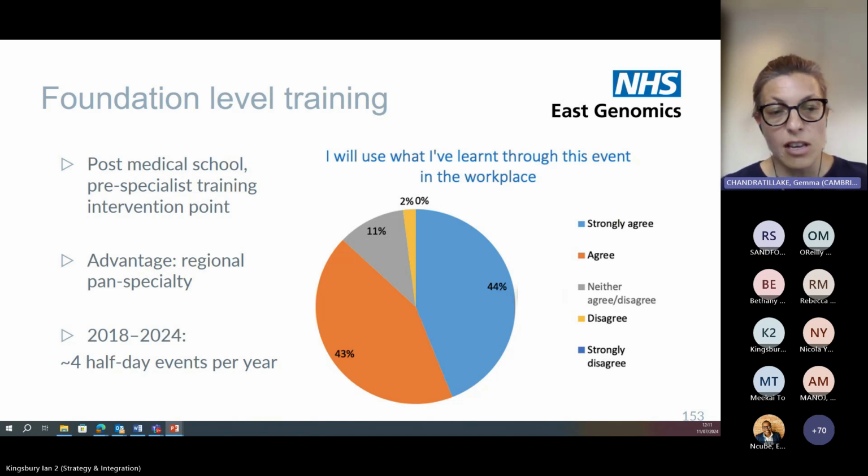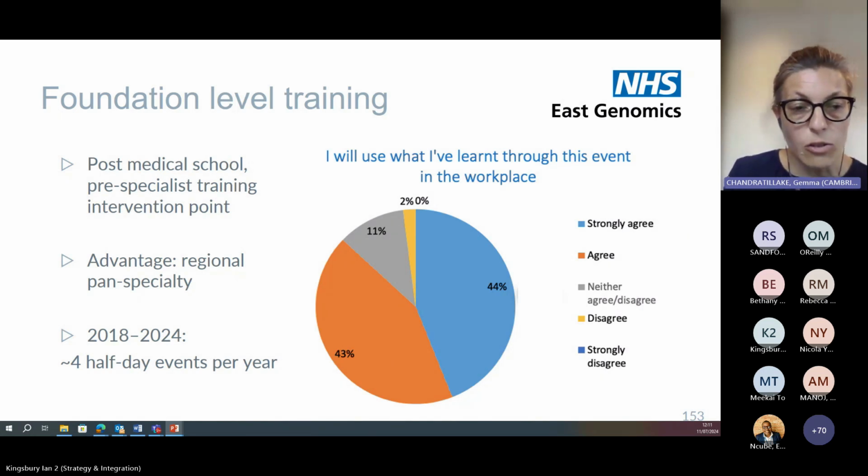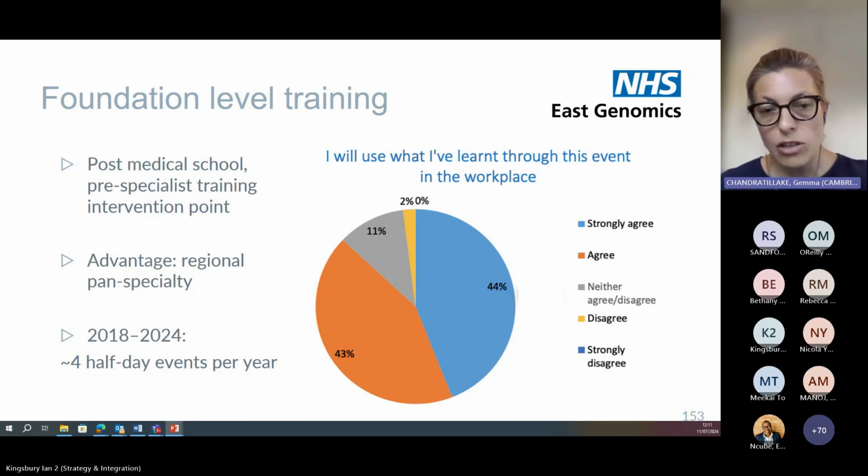What we have noticed is that over time, the trainees are coming with more genomics knowledge, but that's not consistent. It just depends on where they received their undergraduate training. We do have a lot of international colleagues joining us as well, so we don't have control over the training that people received before this point, but this is a uniform intervention that we're able to apply across the region, and the reception of this information has generally been very positive.